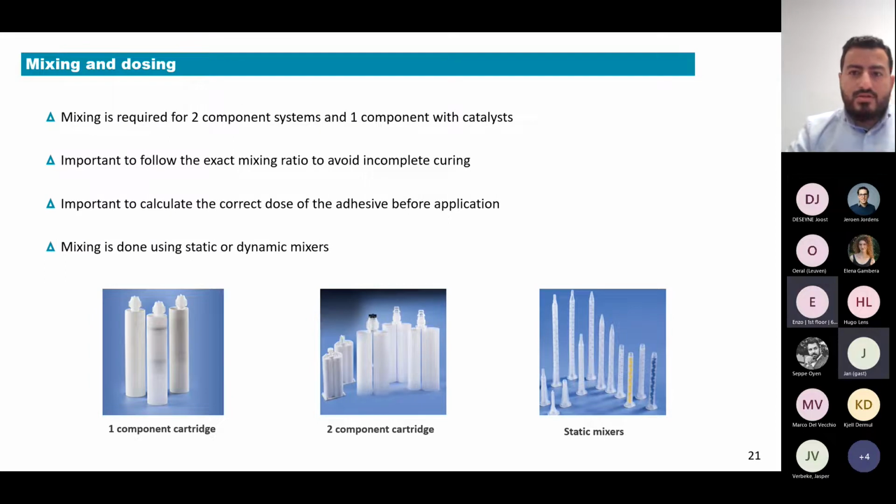Next step is mixing and dosing. Mixing is actually required when you have two component systems, or sometimes if you have one component systems with catalysts, such as the booster systems in one component polyurethanes. For these adhesives, you have to follow the exact mixing ratio that is recommended in the datasheet. Otherwise, you risk incomplete curing. The mixing itself can be done with static mixers, as you see in the image, or with dynamic mixers for more continuous bonding work in bigger factories.